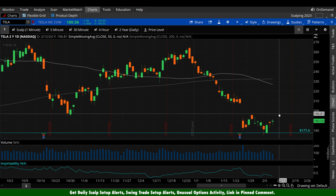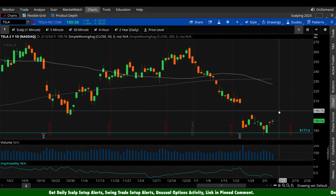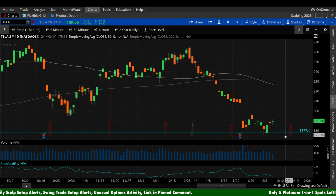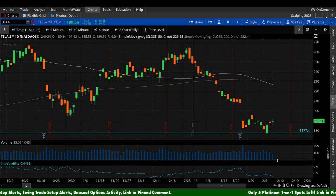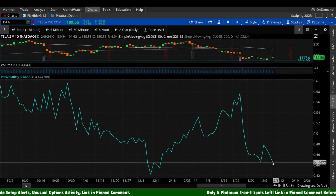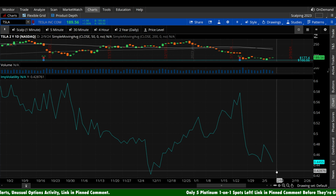Okay. Now, if you're a bear, you're thinking just one thing: please reject off $200 a share. Okay. And you're looking to break down beneath 177.50 to 180, that channel, right? That range. Implied volatility still falling down to about 44.5%.